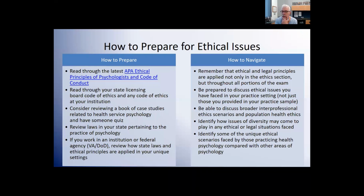As you're being asked about ethics, also be prepared to discuss ethical issues that you have faced yourself personally in your practice setting, not just those that you are being asked about in the clinical vignette or ones that you have referenced in your professional sample. The examiner may go back to your professional statement example and perhaps ask you to expound a little bit about that issue.